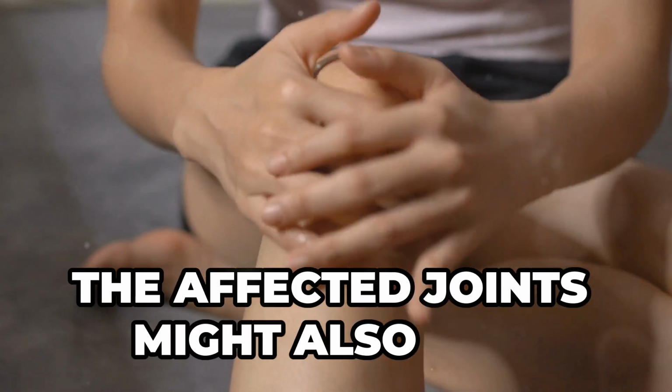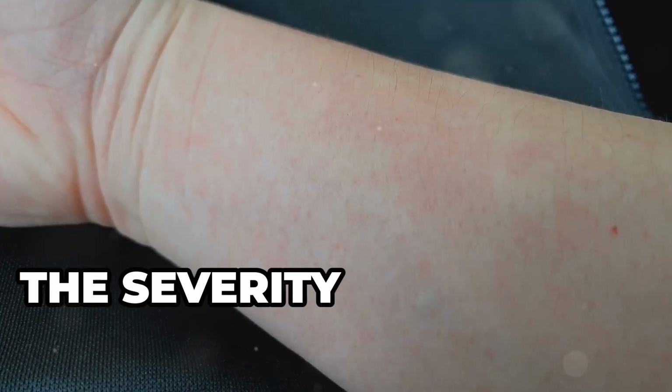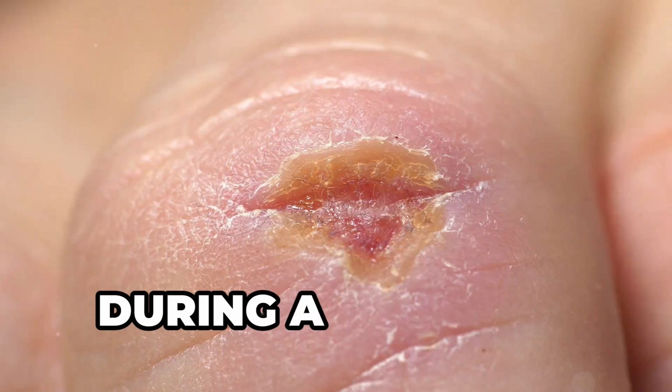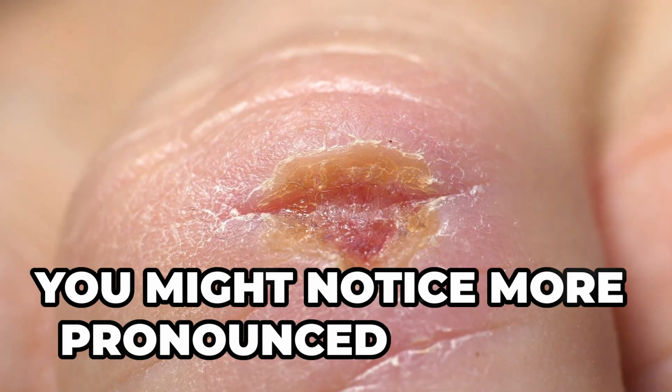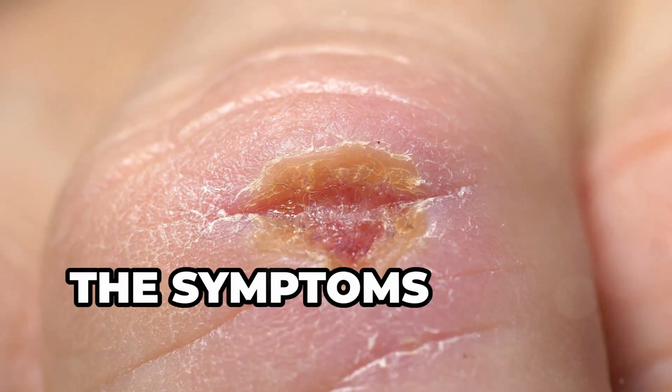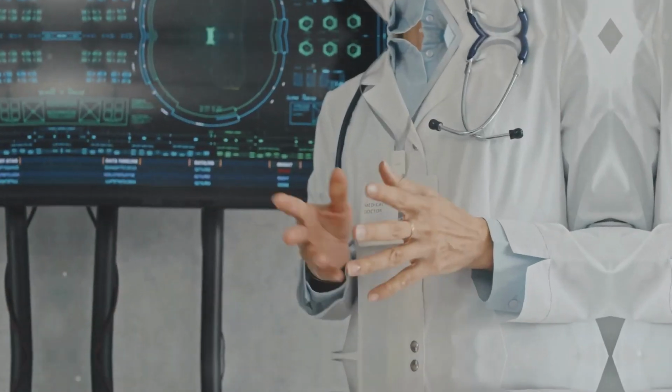The affected joints might also feel tender to the touch. The severity of redness and warmth can vary depending on the level of inflammation. During a flare-up, you might notice more pronounced redness and warmth, while during periods of remission, the symptoms might subside.